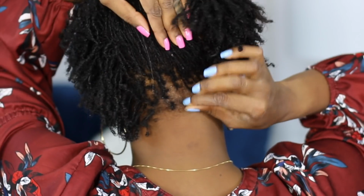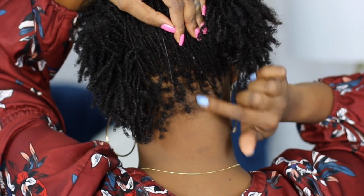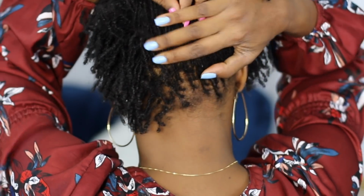I lost the lock in the nape of my hair. Let me turn around and show you where I lost it, okay? This is where the lock came out. This spot right here is where the lock came out. All right, now that you saw where the lock came out, you can kind of tell that part of my hair is thinner, it's finer. I've been paying close attention around the full perimeter of my head, because those are my sensitive spots, my edges in the front and then my nape in the back. Those are the locks that are most prone to breaking off.